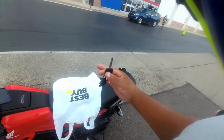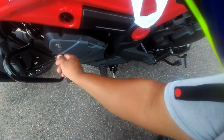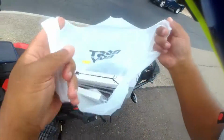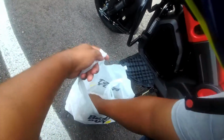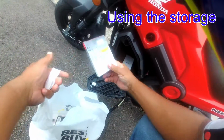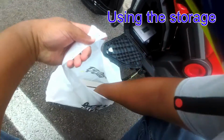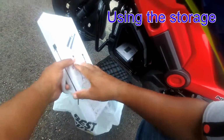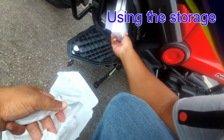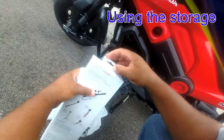Alright, y'all, I got my Best Buy order. Get ready to see what this thing does. See what I can fit in here. Alright. Adapter for my iPad. SSD drive. Sticks of RAM. And the mount for my GoPro 360 camera. I had to finagle that a little bit. Take it out of the box. It's gonna have to come out of the box.